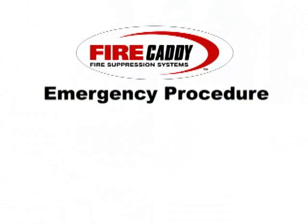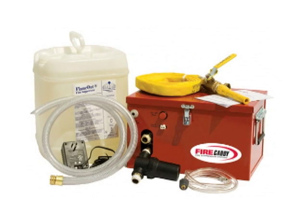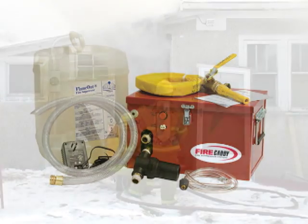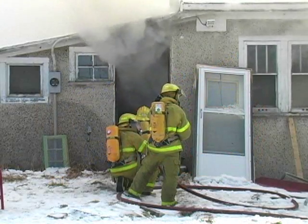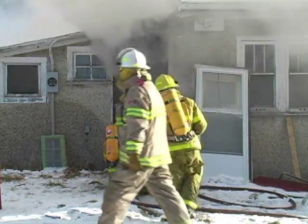The emergency procedure for a home fire recommended by Just In Case Fire is to immediately call 911 and to ensure everyone in the house is evacuated and safe. Once that is completed, the FireCaddy equipment and our biodegradable, non-toxic, environmentally friendly foam, FlameOut, can be used to ensure that everyone is safe as they escape the home, but also to mitigate or control the fire in time for the fire department to arrive on the scene.